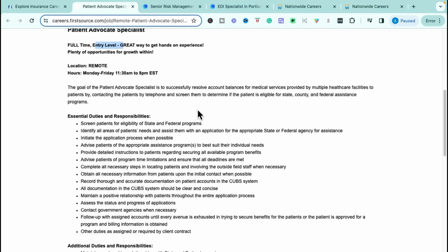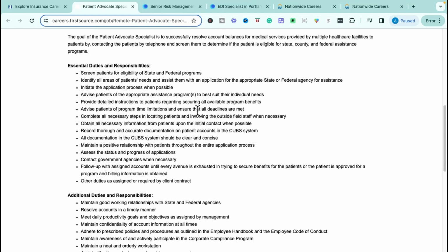Now this role is more of a customer service assistant role. The basis of the role is you will resolve account balances for medical service providers from multiple healthcare facilities. Some of the things you'll do is screen patients for eligibility based on state and federal programs. You'll identify all areas of patient needs. You'll initiate the application process when possible. You'll advise patients of the appropriate assistance programs that best suit their needs. You'll also provide detailed instructions to the patient regarding securing all available programs and benefits. You'll obtain all necessary information from the patient upon the initial contact when possible, and you'll also record thorough documentation in their system.